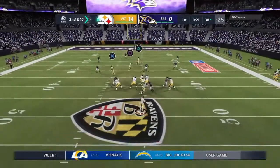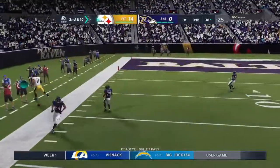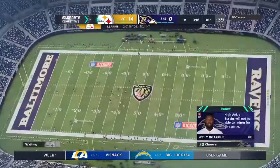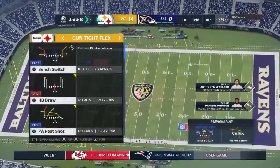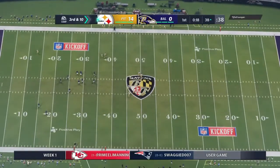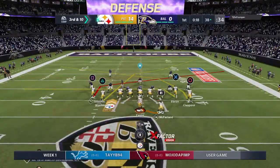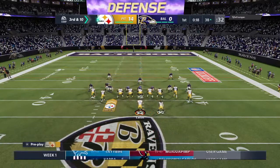Off play action, Eason. And that is incomplete. A lot of force bearing down on him there. He could not hang on. It's third down. That's what you're going to need to do against those big receivers. You got to get in there and get physical with them. That time he got in close, got in tight, and knocked the ball away.